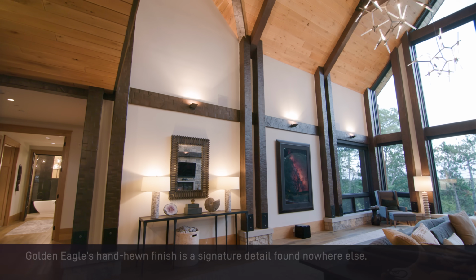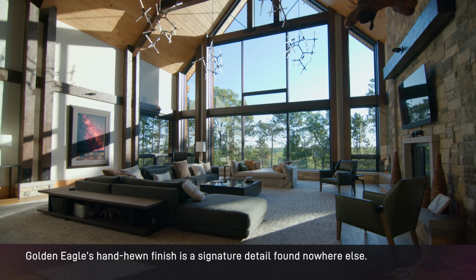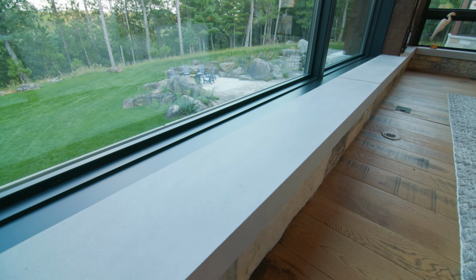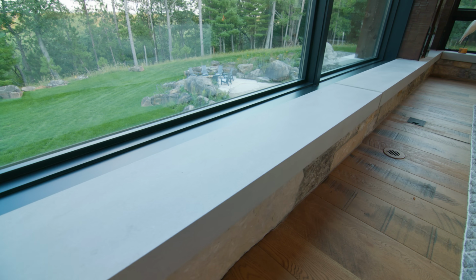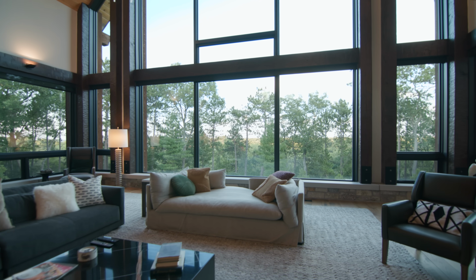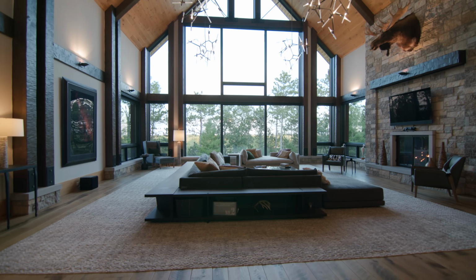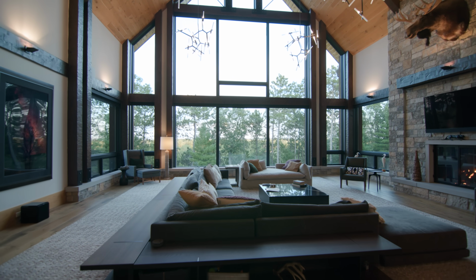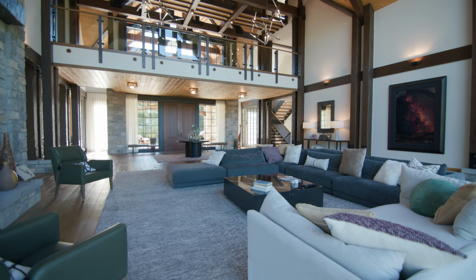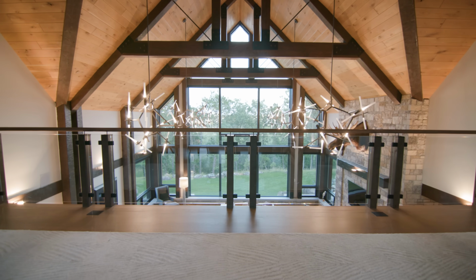Large hand-hewn timbers stand in contrast to smooth wall surfaces and stonework, while lowered window lines keep sight lines open, an approach Golden Eagle is known for in their mountain and lakefront designs. Despite the immense scale, the palette feels natural and welcoming. Rich timbers, solid stone, and layered lighting that shifts the atmosphere from day into evening.